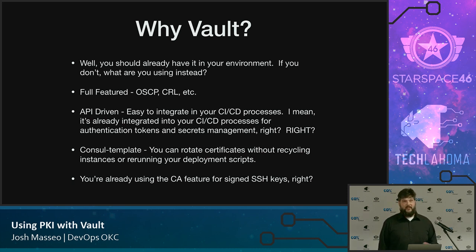Also, if you're doing transient secrets, it's cheaper than paying Amazon if you have a large scale amount of microservices with transient secrets. You might be using Amazon Secrets Manager or whatever already. So why use Vault? It's got all the bells and whistles. It does everything correctly.